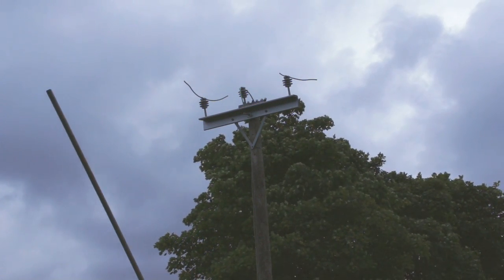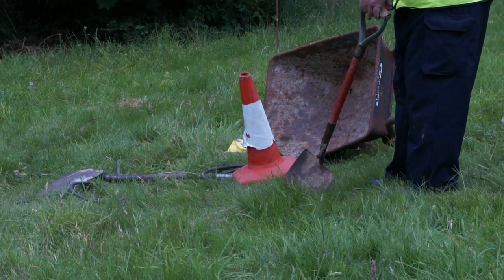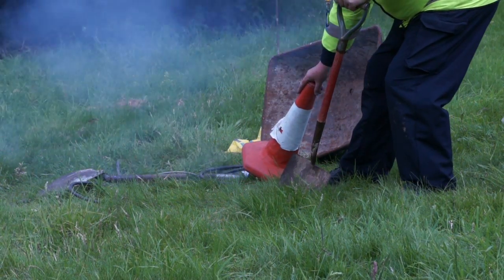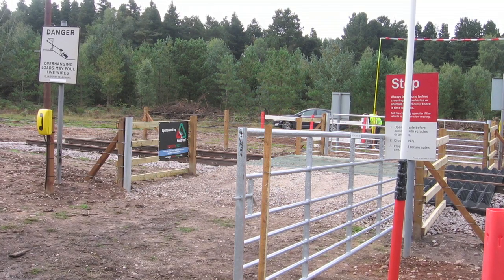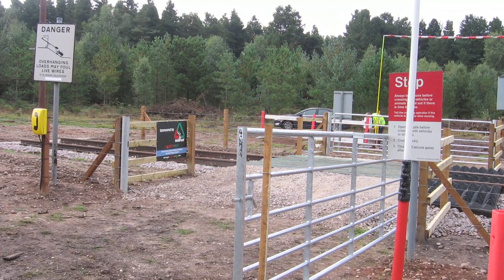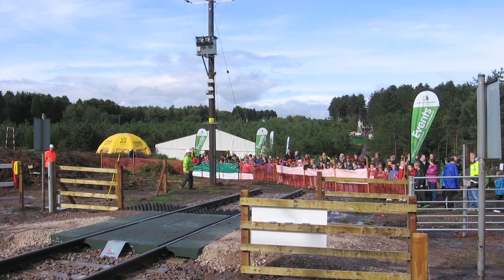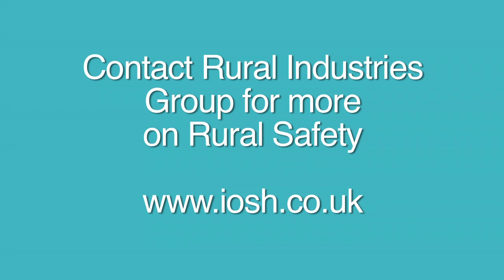Cannock also caters for electrical safety matters, general GS6, and work in proximity to power lines and buried services, and the training facility is available to anyone who wishes to use it. You can contact IOSH Rural Industries Group in the first instance, or the Office of Rail Regulation.